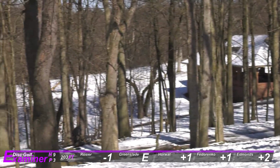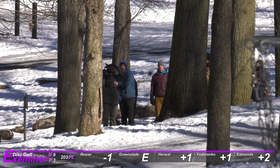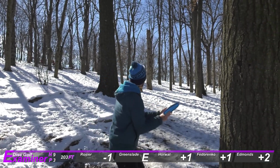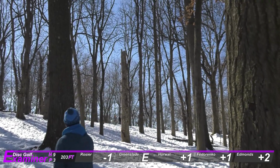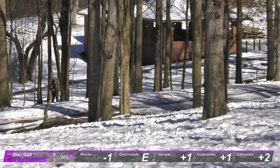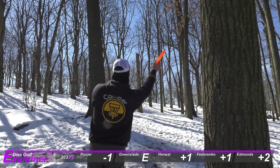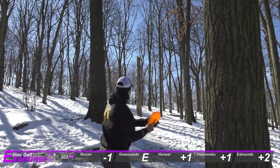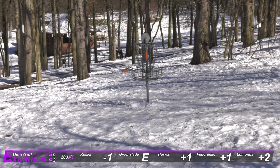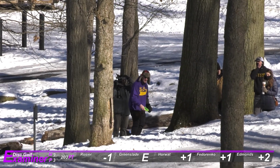Ooh, and Rosier going to get two kicks to the right. I've been over there more times than I can count. And it looks like Tom's going to play that same line that Mark did, and he's going to get up there. Of course, if it's a flex forehand line, that probably means I'm throwing a thumber. I'm throwing my get freaky zone here. And oh my gosh, wow. Yeah, that'll be a long putt, but you got it.